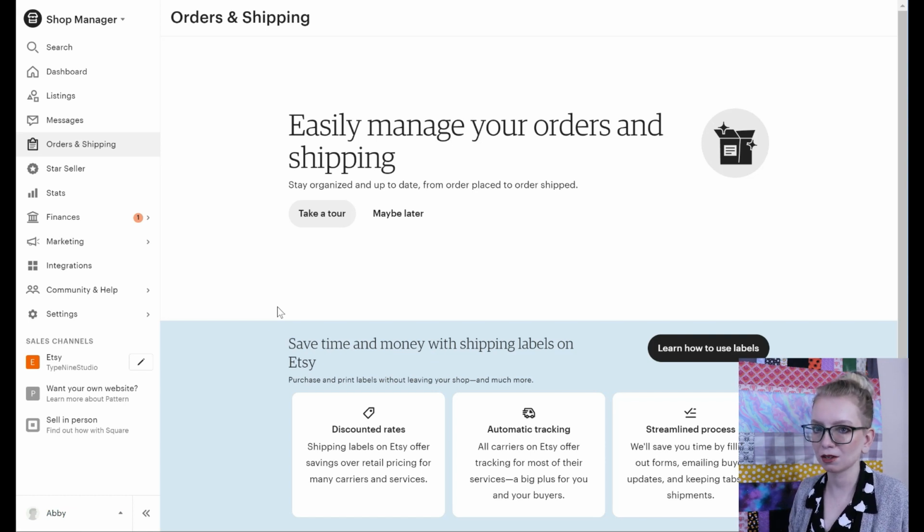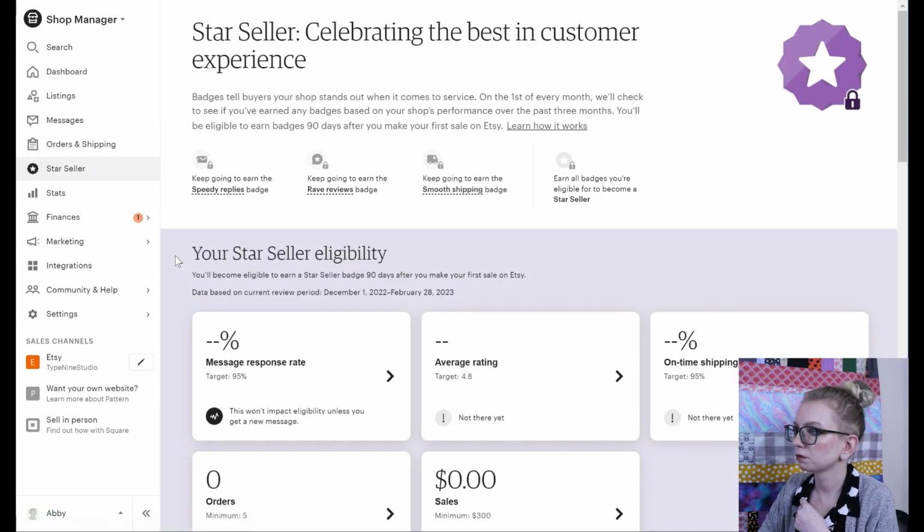It's the same price on Etsy and ShipStation and Pirate Ship and wherever else you would buy labels. Again, I will go over this in a future video all about shipping, but don't buy shipping at the post office because it takes longer and it costs more money, so don't do it. Next one is the star seller.